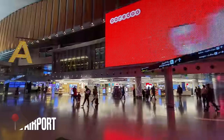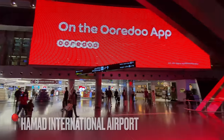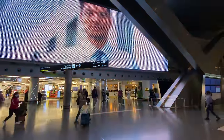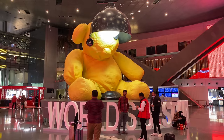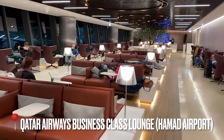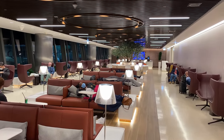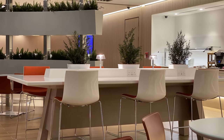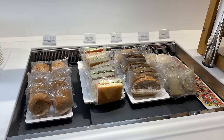Let's go. Hamad International Airport opened in 2014 to replace the older Doha Airport. Just like Hong Kong Chek Lap Kok, it has one massive terminal that has a people mover that connects you between the gates. Qatar Airways has two business class grade lounges here at Hamad Airport. One is the Al Mourjan Lounge for people who are actually flying in business class. I'm at the business class lounge, which is catered for those who are One World Sapphire members like myself.